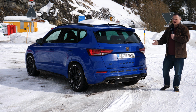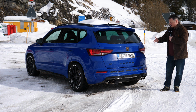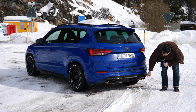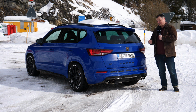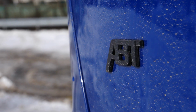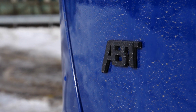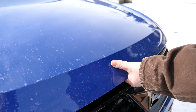But of course, don't forget it is a Cupra, so it is that much more sporty than a standard Ateca. You still have these nice standard Cupra exhaust ports. And just to let people know you did spend the extra, there's a nice small ABT logo, just so those who know will still know. Let's take a look and see what's underneath the bonnet.